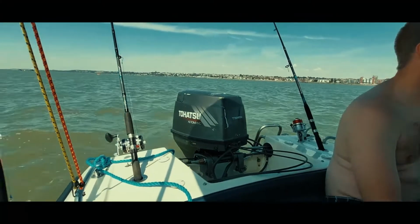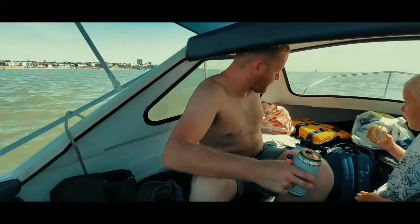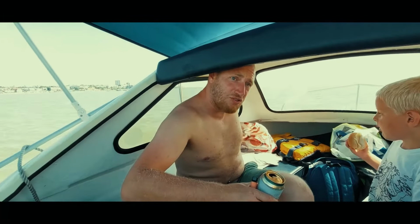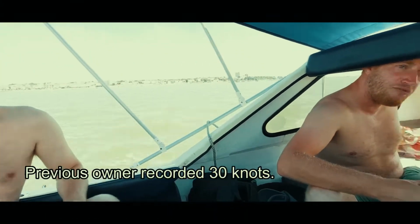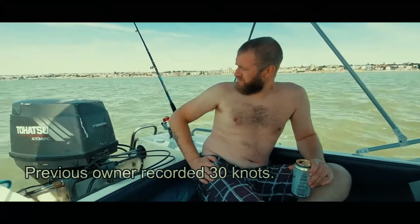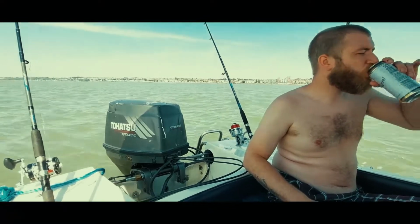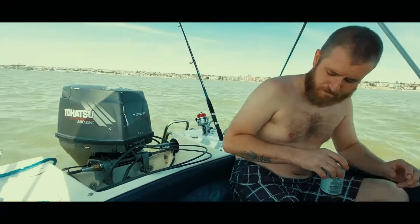But the engine's performing really well. It's the first run. What did you say the top speed was? I think most of the time it was 23 knots. 23 knots. We were under full power. And it's been recorded at 30, so we're just a little bit down on the top speed, but it's fast enough for us. Alright, time to crack on.